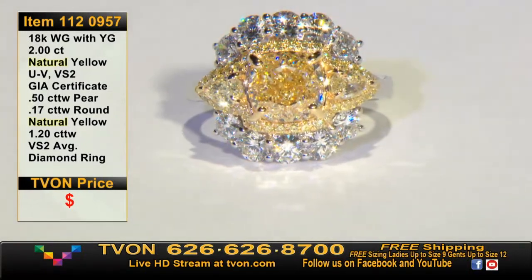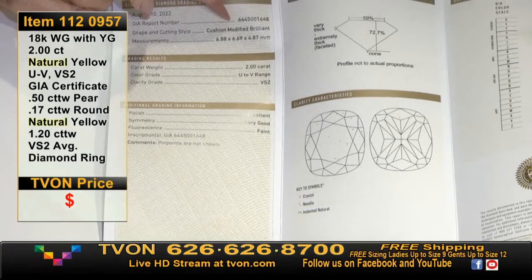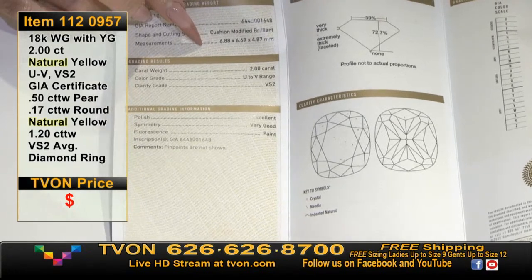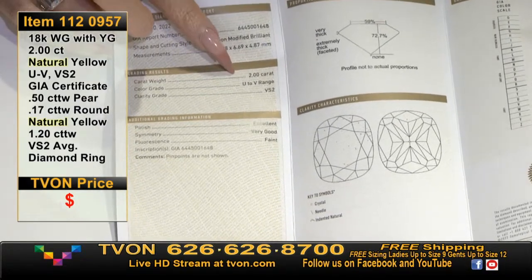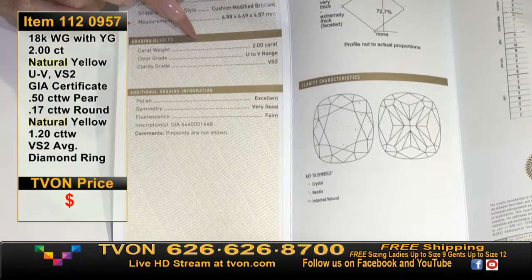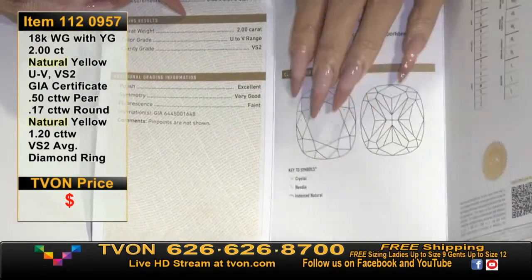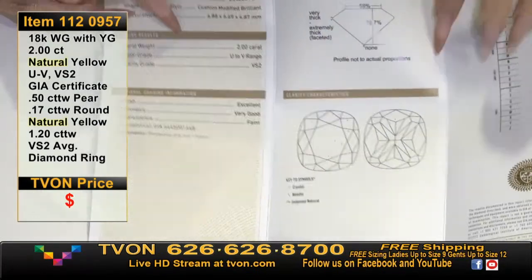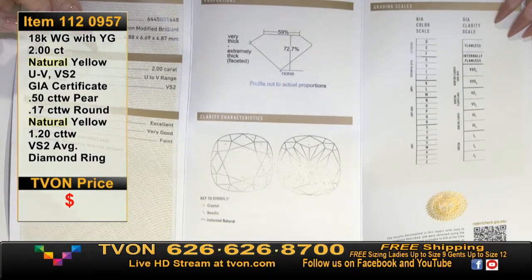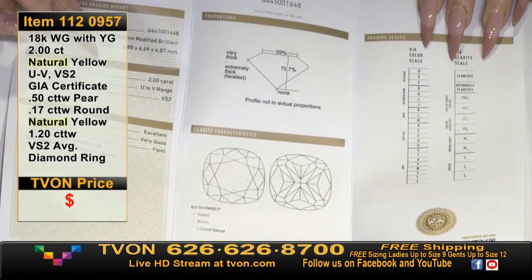Here's your cert. This is the cert that goes with that 2-carat center. It was sent off as a loose stone to GIA. They actually have the cert number here, cushion modified brilliant. Your measurement is 6.6 by 6.8, so that is why it is considered a square cushion. You've got the 2-carat U to V, VS2, and excellent polish, very good symmetry, and some faint fluorescence, and it is inscribed. That is the diagram of your inclusions, front of the stone, back of the stone, the proportions from the side, and then over here are your color and clarity scales that are used worldwide. GIA developed them, and this is what we all use as the grading.